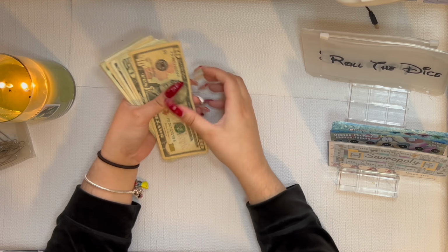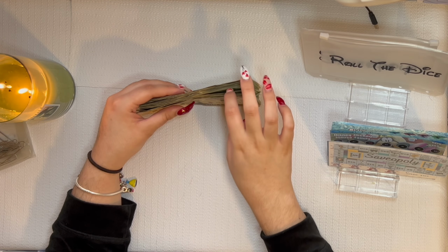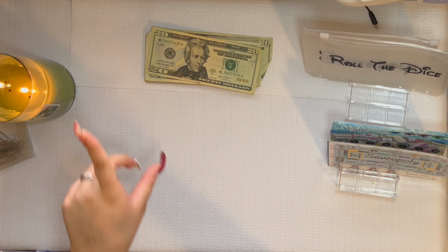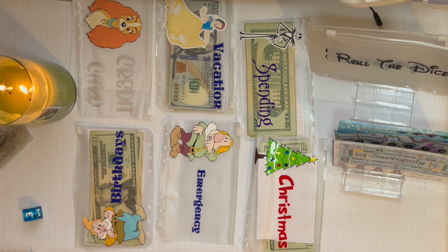Okay, as y'all can see, I was kind of struggling there. I'm going to quote unquote split it in half. So I'm just going to split the deck and do this. And now I'm going to grab 6 envelopes. Give me 1 second. Okay, I have my 6 envelopes.